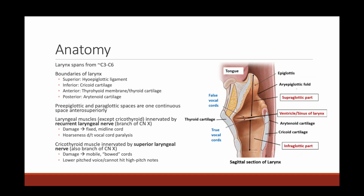Just to review some anatomy in a little detail, the larynx spans from about C3 to C6 vertebral levels. The boundaries of the larynx superiorly are the hyoepiglottic ligament, inferiorly the bottom of the cricoid cartilage, so the cricoid cartilage actually wraps around the subglottic larynx. Anteriorly, it's bounded by the thyroid cartilage and the thyrohyoid membrane. And posteriorly, the boundary is the arytenoid cartilage.